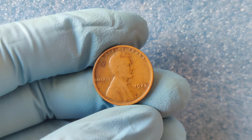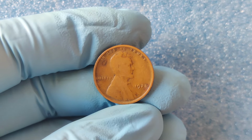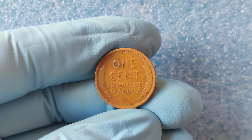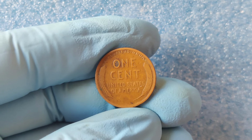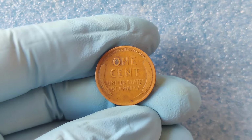Collectors are always looking for these pennies, even if they're not in perfect condition. So how do you know if you have a valuable penny in your hands? First, check for that S mint mark below the date. If you've got it, your next step is to assess the condition.